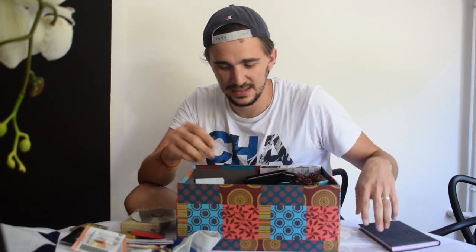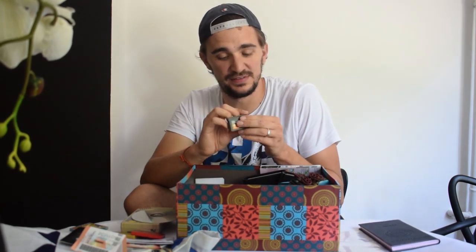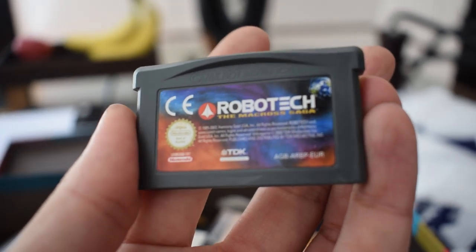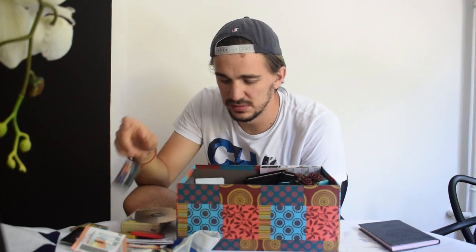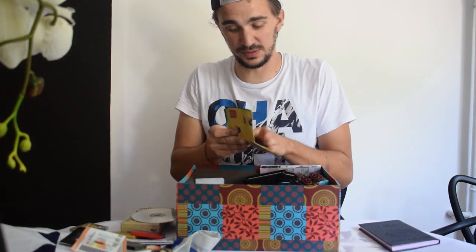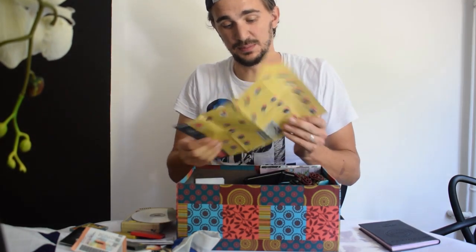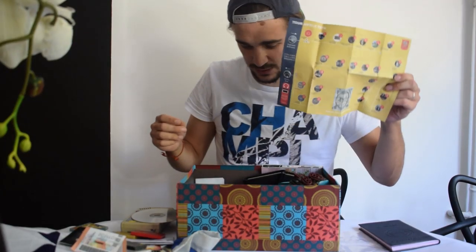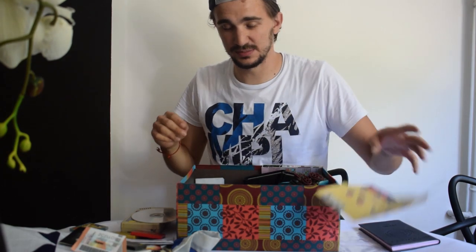So yeah, another game from Game Boy Advance. It's Robotech. I think that's the English version of Macross. The game was horrible. What else do we have here? This is from a vacation, from a trip. This is actually a map of the sites you get to visit in Vatican City. In Rome, I was there, it was awesome.